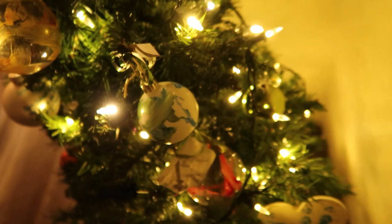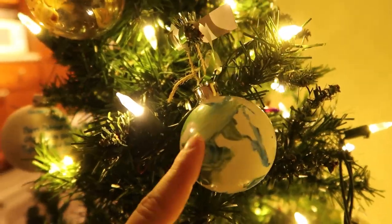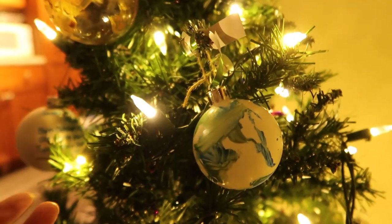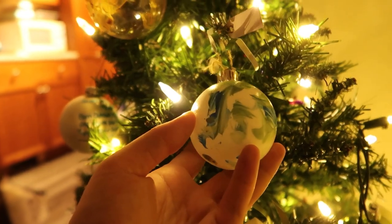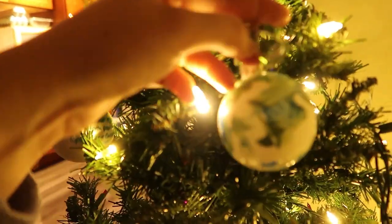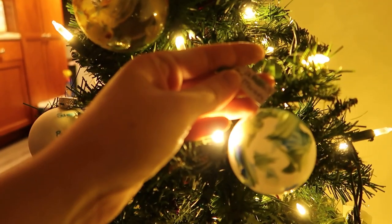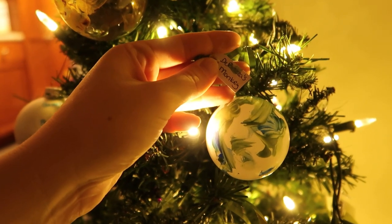Okay, moving on down. This is my newest one that I just got. So if you watched these videos before, this is a new one. And obviously I had to get it because it is my colors, that blue and green. And it was done by a, and I'm going to absolutely butcher this, but it was by a DeBraz's monkey.